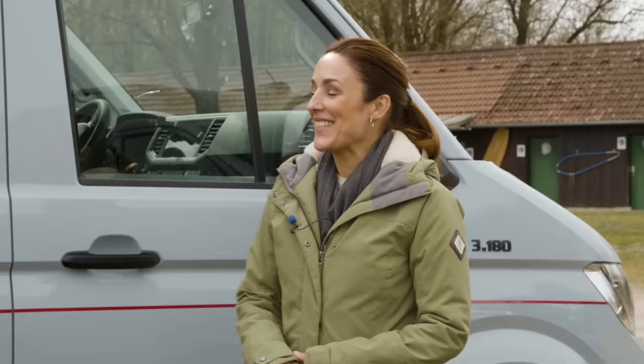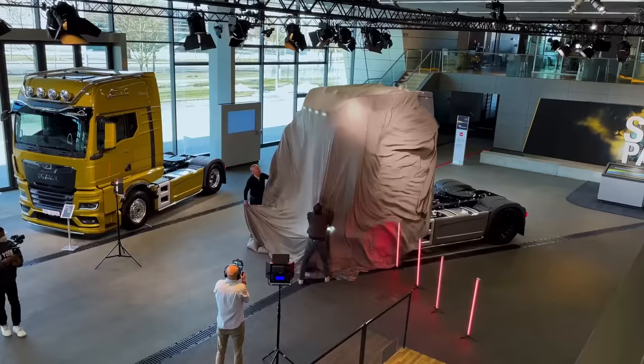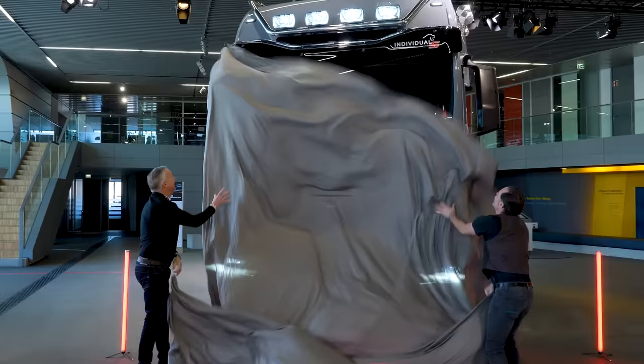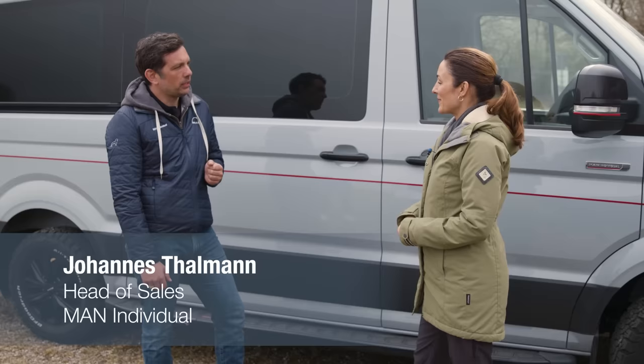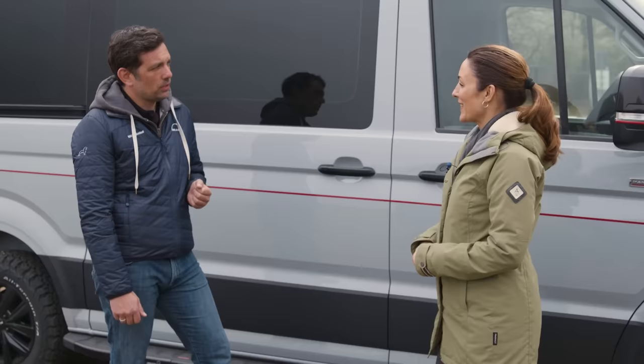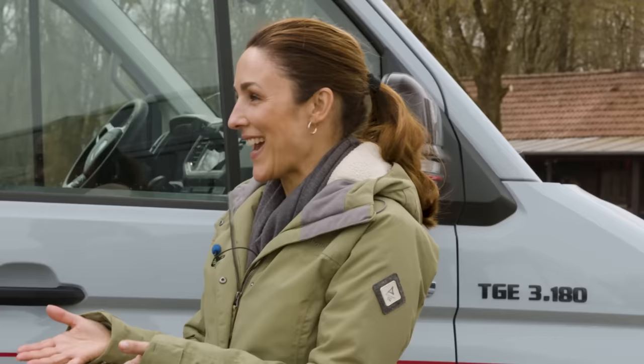So Johannes, how did the MAN TGE individual Lion S come into being? Well, actually the idea started with the TGX. In the beginning the idea was we want to make product features which are driver-oriented and bring luxury and a sporty look to the drivers. So why not bring this idea to the TGE, and this is how it went. Oh, I see. So this is sort of a mini version of the TGX truck, right? Yeah, absolutely. And there are lots of similarities.